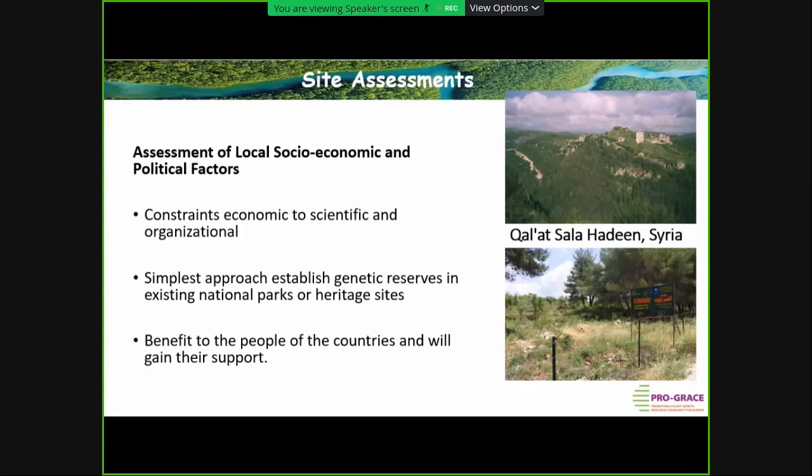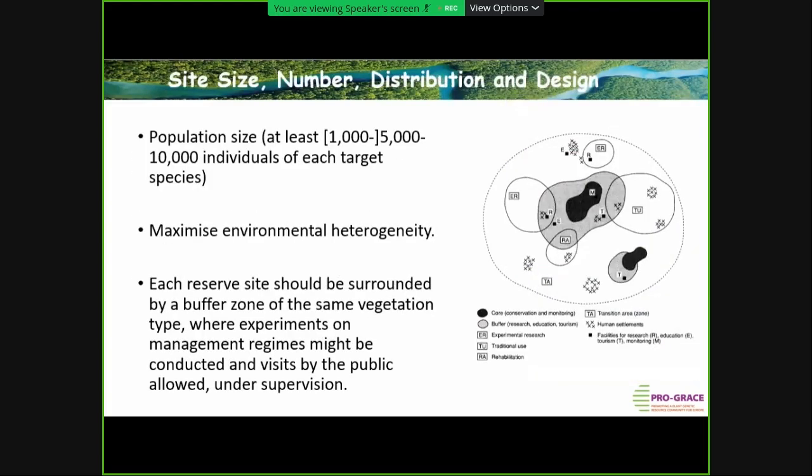So what I'm telling you is a rather silly story, to make the point that we very rarely have ideal locations to set up our genetic reserves. We often have to negotiate with the ministry, and it's difficult to get the ideal sites. Having said that, in the UK, the best site is the first genetic reserve that was set up, but I'll show you that later. So there is not one simple approach. Often they're associated with existing protected areas, as I said, and it depends very much on the country.